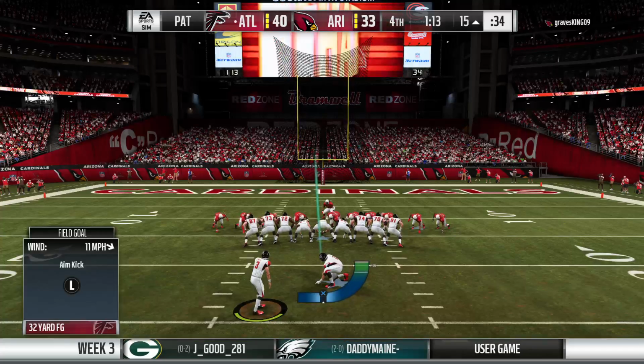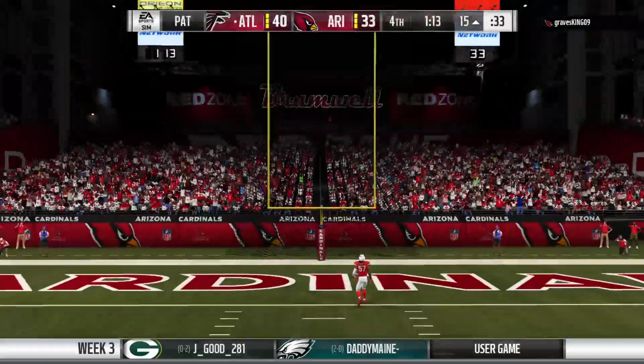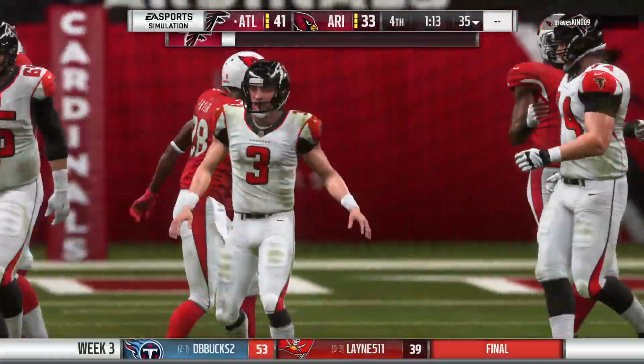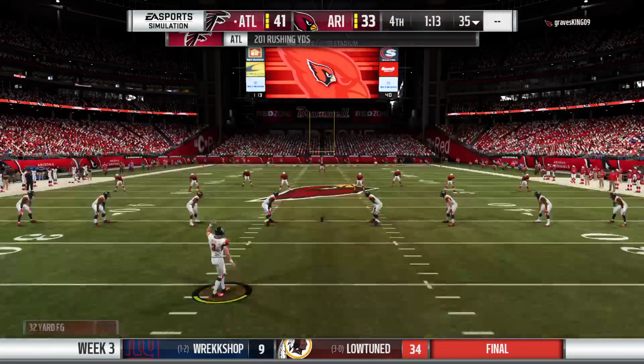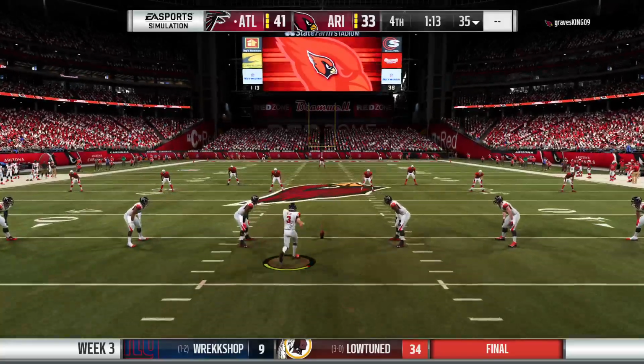And the Falcons capitalize on the fumble and turn it into 6. Bryant's extra point up and good. And that will ensure that it will take a touchdown and a 2-point conversion to tie it. Now here's Bryant to kick it away.